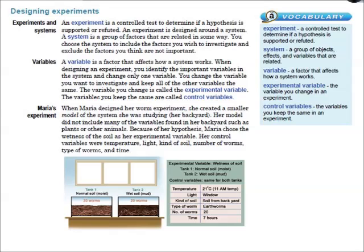When designing an experiment, you identify the important variables in the system and change only one variable at a time. You change the variable you want to investigate and keep all the other variables the same. The variable you change is called the experimental variable. The variables you keep the same are called controlled variables.